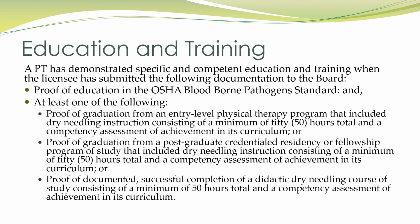A physical therapist will need the following: proof of education in OSHA bloodborne pathogen standard, and at least one of the following: proof of graduation from an entry-level physical therapy program that included dry needling instruction consisting of a minimum of 50 hours total and competency assessment of achievement in its curriculum, or proof of graduation from a postgraduate credentialed residency or fellowship program of study that included dry needling instruction consisting of a minimum of 50 hours total and a competency assessment of achievement in its curriculum, or proof of documented successful completion of the didactic dry needling course of its study consisting of a minimum of 50 hours total and a competency assessment of achievement in its curriculum.